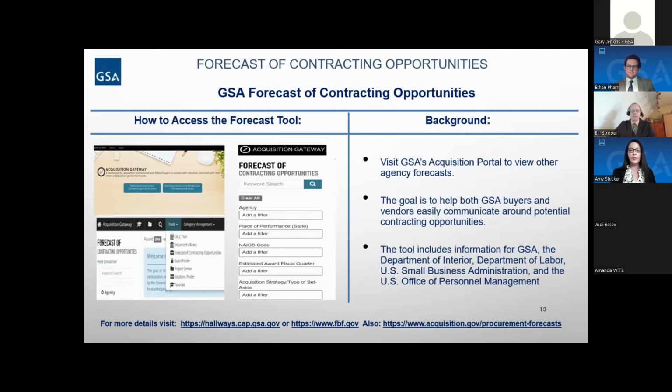The forecast tool provides information on those planned federal contracting opportunities and assists with acquisition planning by helping vendors learn more about potential prime contracting opportunities earlier in the process. So not all of these requirements listed will actually be awarded, but they're uploaded to give contractors an overview of what should be coming out from an agency, or in our case, GSA Region 6. You can easily filter this by date, agency, location, place of performance, contract type, and more.